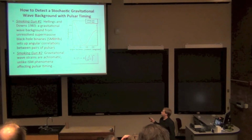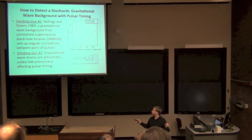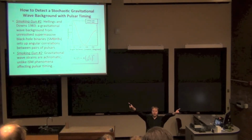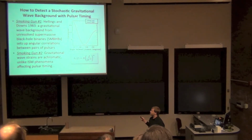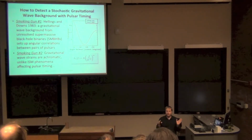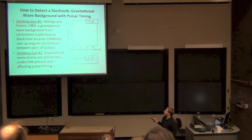It's a famous paper in 1983, Hellings and Downs, where they showed that if you take, so this angle here is the angle between a particular pair of pulsars, and then we take how correlated those residuals are. If it's a gravitational wave background, the sort of correlation you would get looks like this.